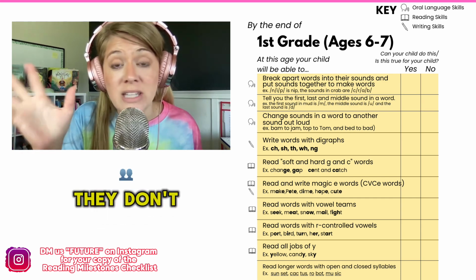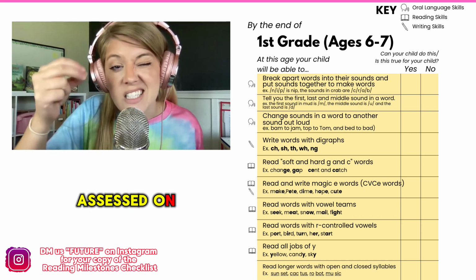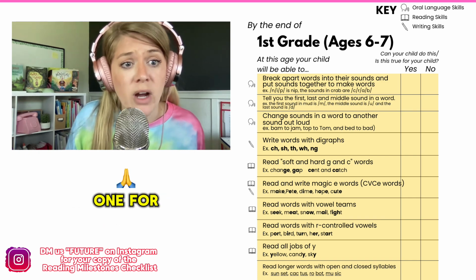Once they have it mastered, they don't have to work directly on that as much, but they should for sure be assessed on that at the beginning of the year and then work on it if they're not quite there yet. So that's a huge one for helping your kids.